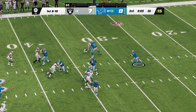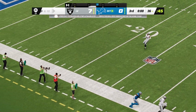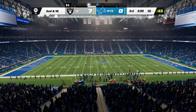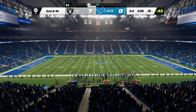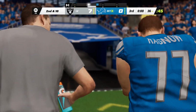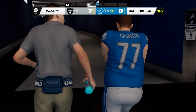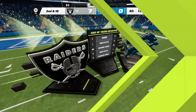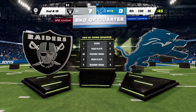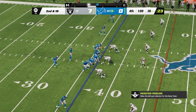They'll fake the handoff. Now Goff steps away. And that one incomplete. They try to sneak in a deep ball with the clock running down, but to no avail as time will expire on this third quarter of play. And they won't be able to run another play. Time has expired on this third quarter. We'll return with more after this. You're watching the NFL on EA Sports.